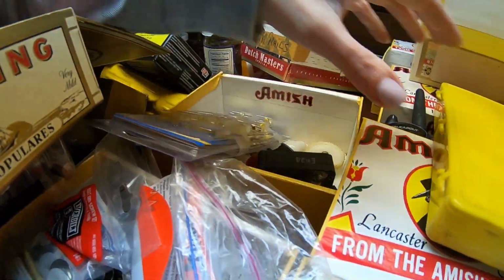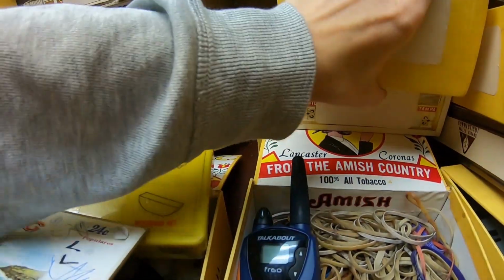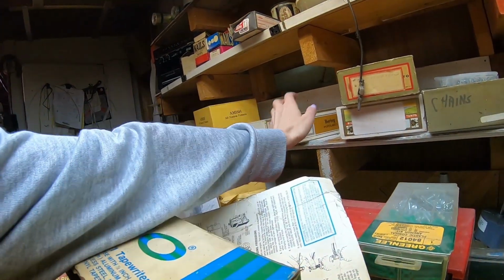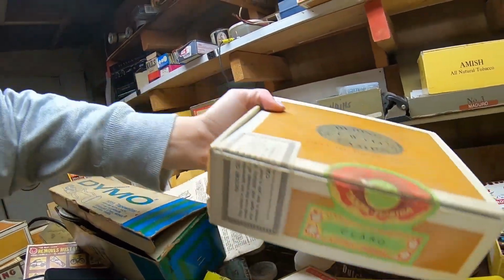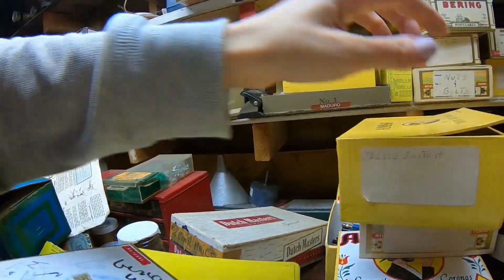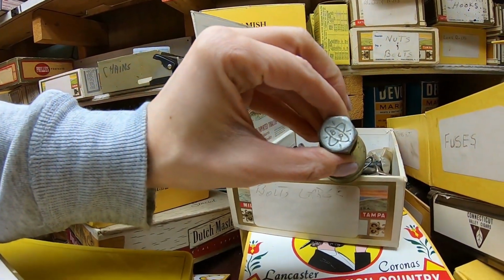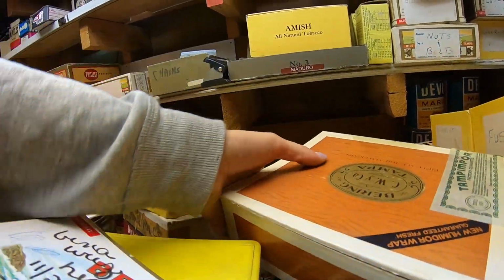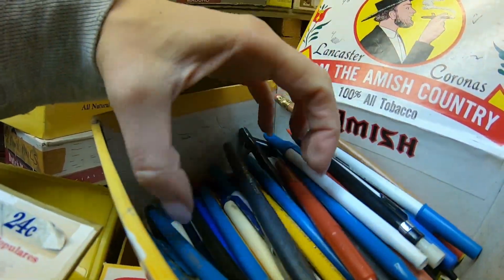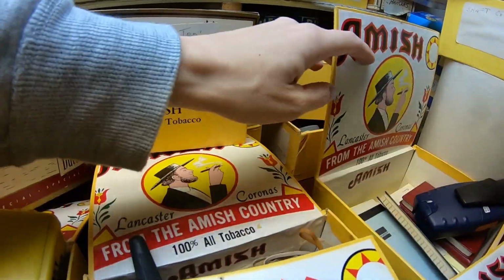Dymo. Rubber bands. Nuts and bolts, hooks, chains, common nails, masonry nails, wood screws. Oh, that's heavy. Ay, caramba. Oh, there's pencils. Let's see those. Any local advertising? I don't see any. Fuses. I see they marked everything. Oh, papers.